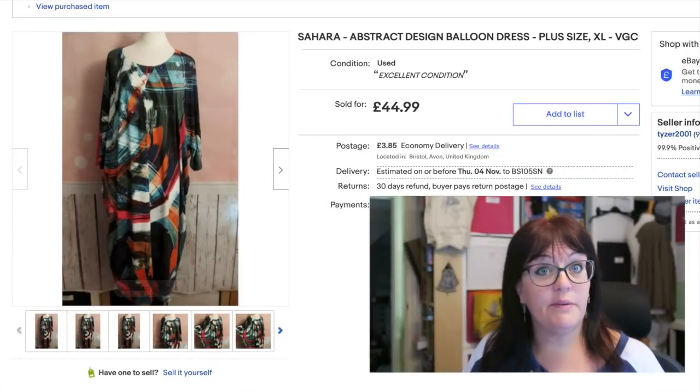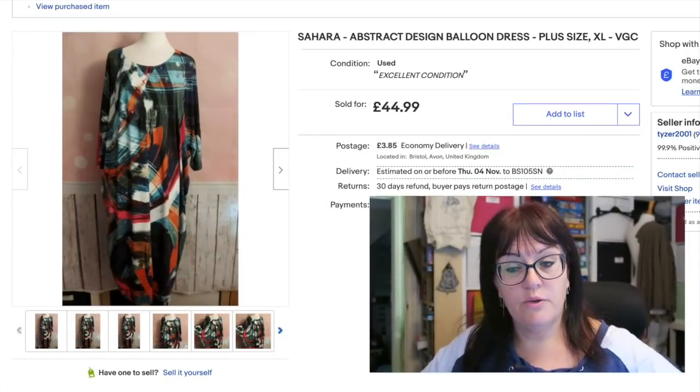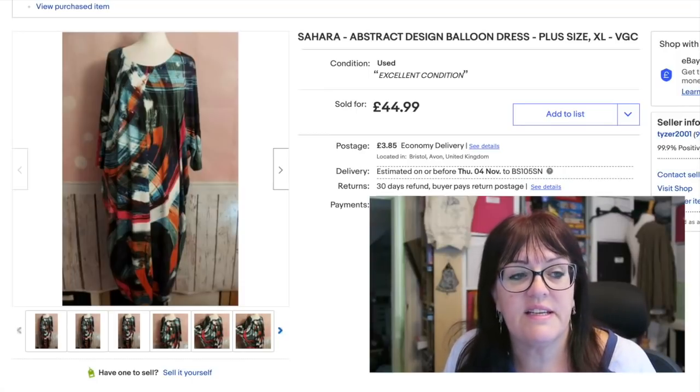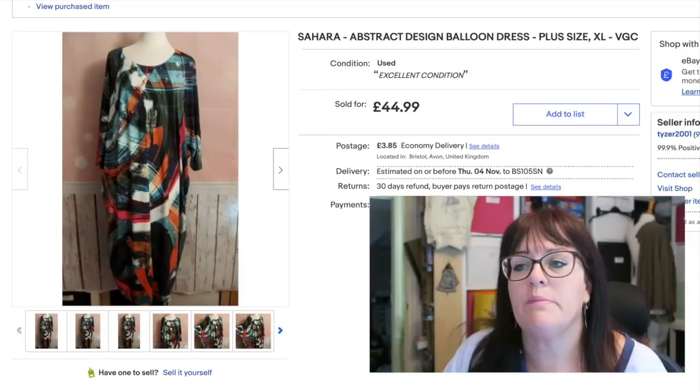This one was a lovely one. I was very pleased when this sale came in. This is a Sahara balloon style dress. I bought it at the summer car boot sale at Trench. It was a nice lady selling it. It was the same one when I bought the big metal shelf that I absolutely didn't need, which is now up on my bedroom wall.